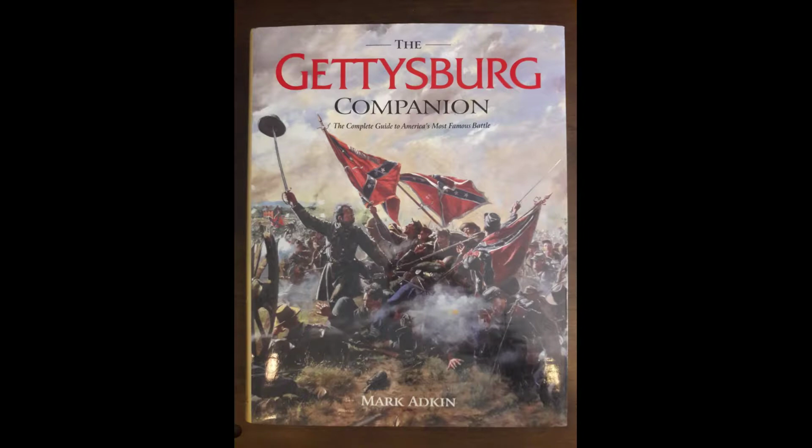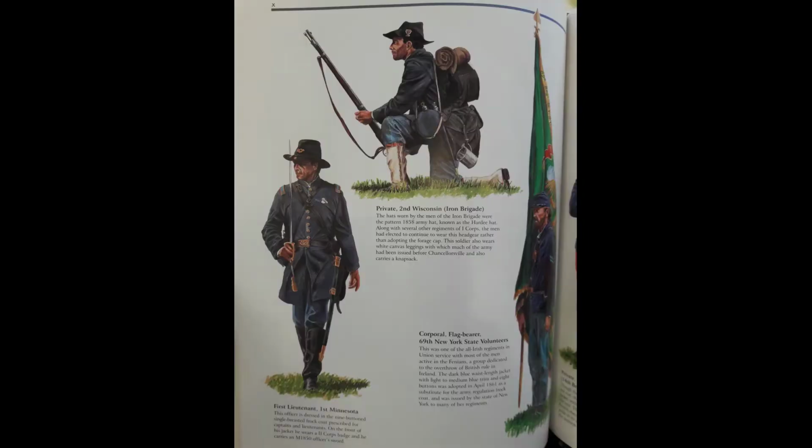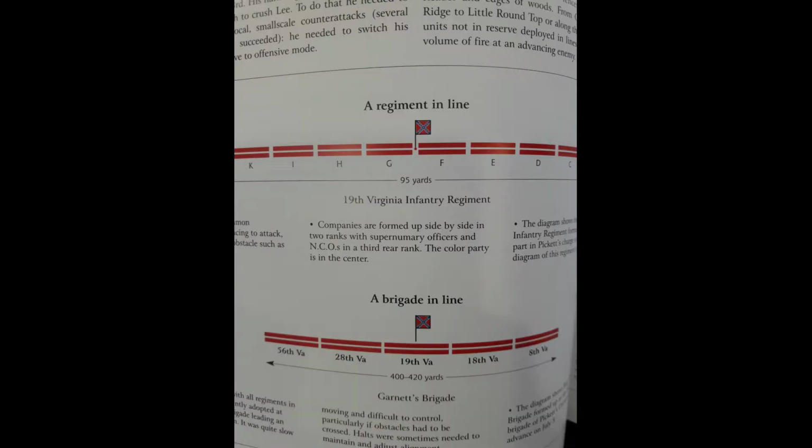Yeah, all the stuff in this book is fantastic. The pictures, the maps, just everything. Even the writing is really interesting and very well done. I can't imagine how much work Mark Adkin put into this book. It looks like it had to take him years to compile all this information and boil it down to what I have before me. This is just an amazing book.